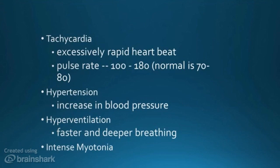What happens during this orgasm phase physiologically includes tachycardia. This is excessively rapid heartbeat. The pulse, which is normally 70 to 80, will go up to 100 to 180. Hypertension, which is an increase in blood pressure, hyperventilation, faster and deeper breathing, and intense myotonia.